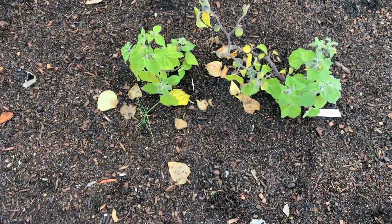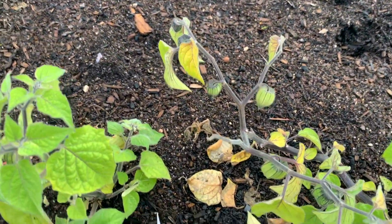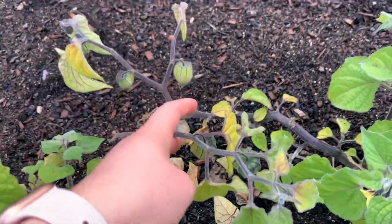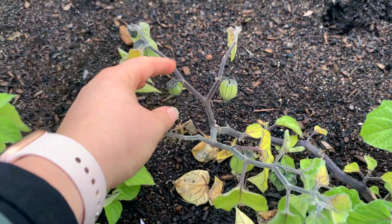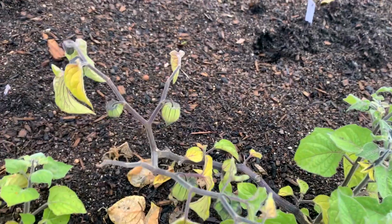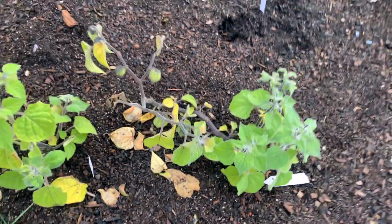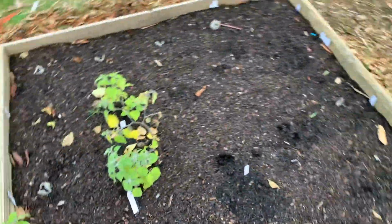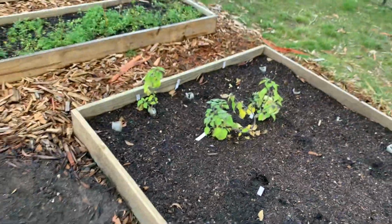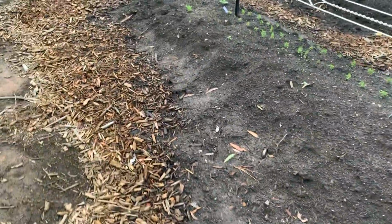Anyway, so this is some Cape gooseberries, which were planted far too late in the season. They're a spring, summer plant, but they are growing little fruits. It's been in this garden for months and I've eaten one and it was delicious. So I'm not pulling them out because they're not dead. Yeah, they look a bit sad, but I'll let them die.